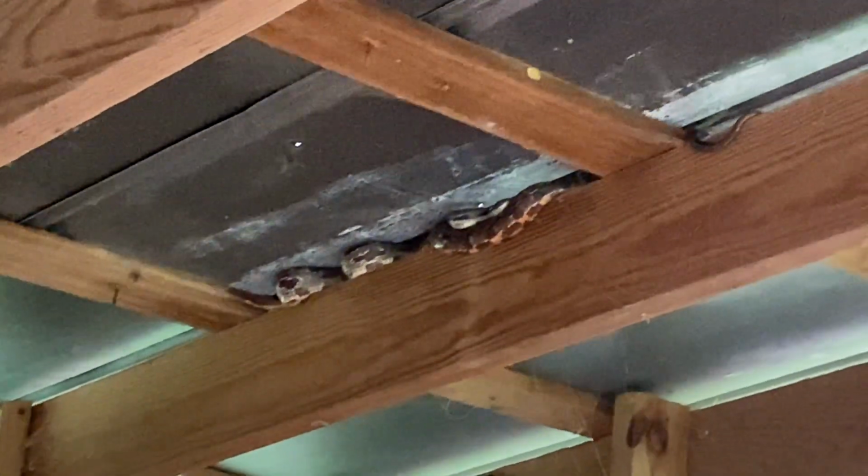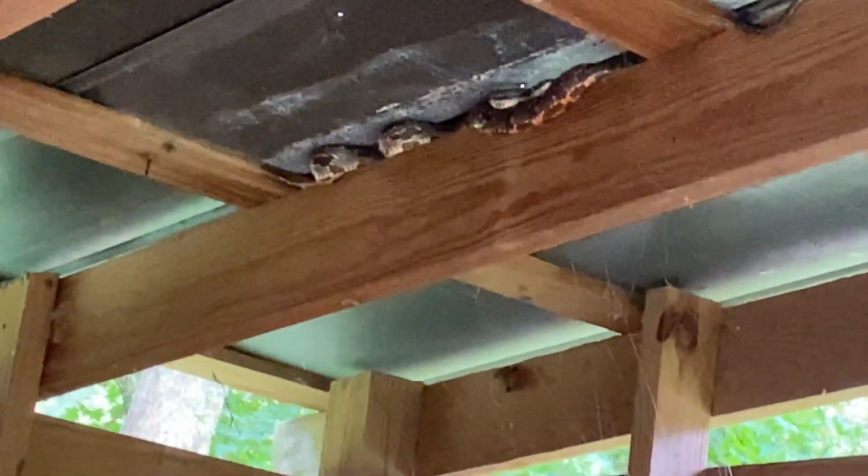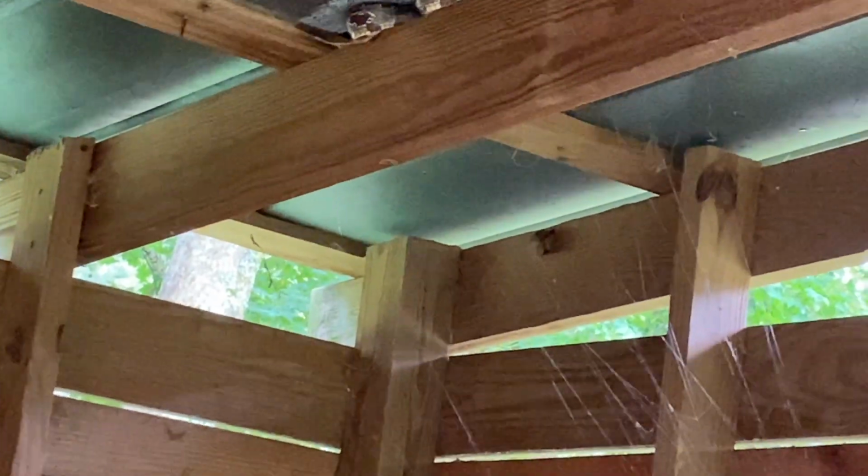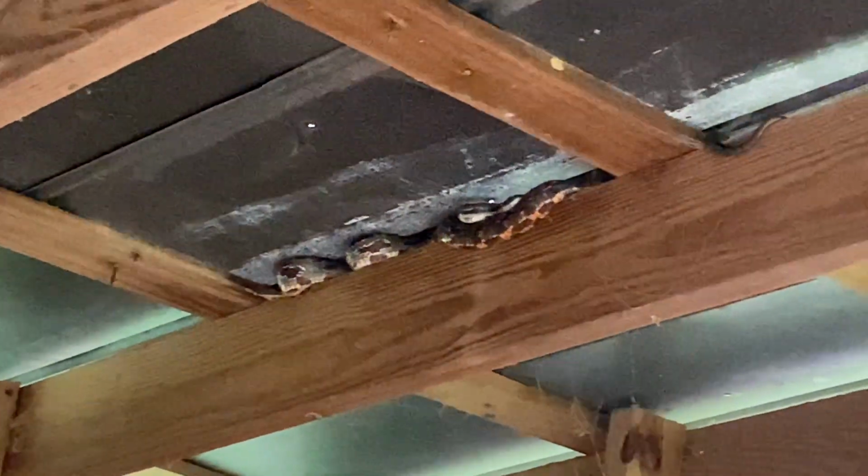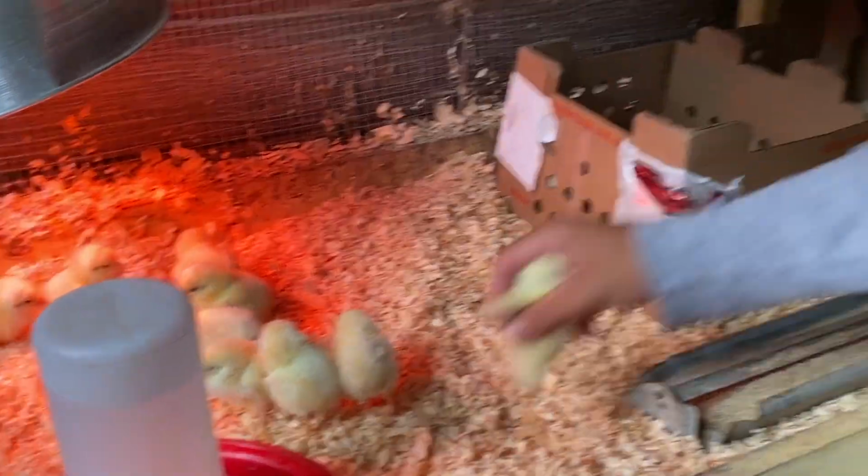Yes, he would. We found the egg snake, and it's a rat snake. All right, he's got to go somewhere. Oh, he's about 12 foot. He's big. We're kind of scared now. We're all kind of scared.